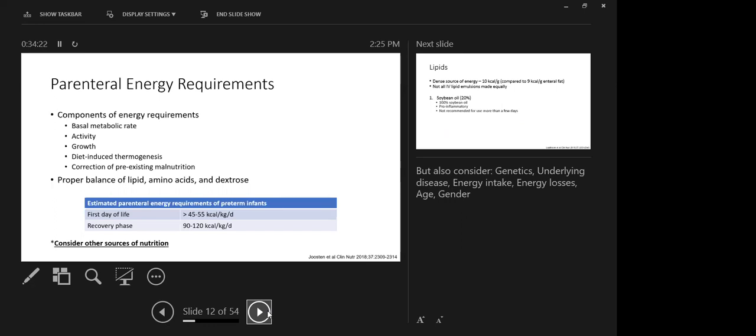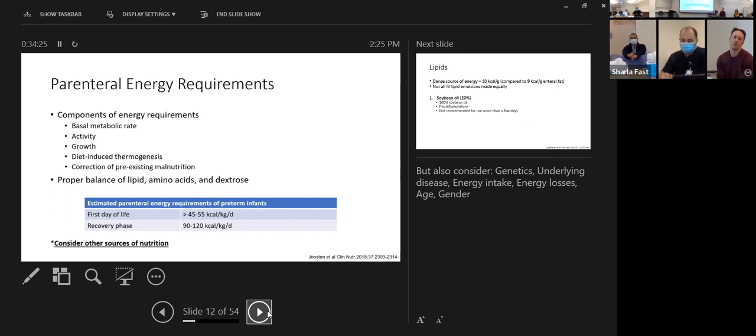So if you're going to be writing a TPN script for someone who's NPO or not NPO, the first thing we always want to consider is what are their total energy requirements? Under your energy requirements, you have your three macronutrients that make up your total energy intake: fat, protein, and carbs. So the first thing we do as dietitians is consider what our expected energy requirements are for this particular patient. We consider basal metabolic rate, activity, growth, and diet-induced thermogenesis. These babies aren't feeding significantly, so not much of an issue, at least not yet. We also consider correction of any pre-existing malnutrition; these babies at baseline are to some degree malnourished, or at least at high nutritional risk, or high risk of becoming malnourished.